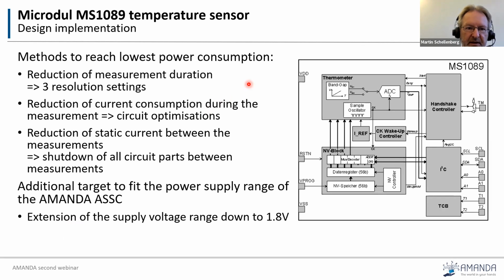because we are measuring in the best accuracy setting, or best resolution setting, to get a good accuracy. But on the other side, if the calibration is okay, we can actually measure at a lower resolution, which shortens the measurement time and reduces, therefore, the power consumption. A second approach was to reduce the active power consumption during the measurement by circuit optimizations. And the third essential part was the reduction of the static current between the measurements. So when the chip is basically idle, we wanted to save as much power there as well. So in the new device, we are completely shutting down all the circuit parts between measurements. So only a small leakage current will be left.